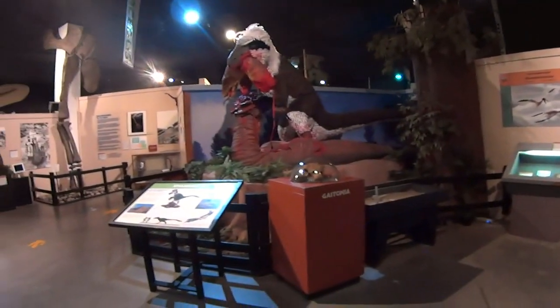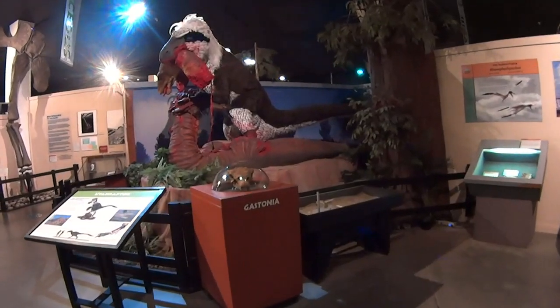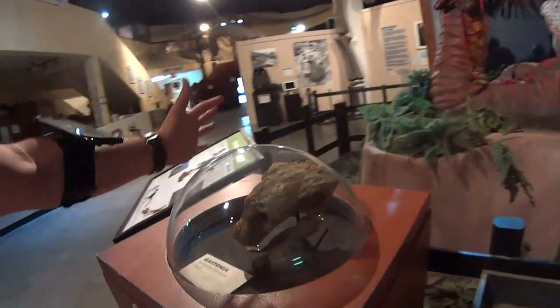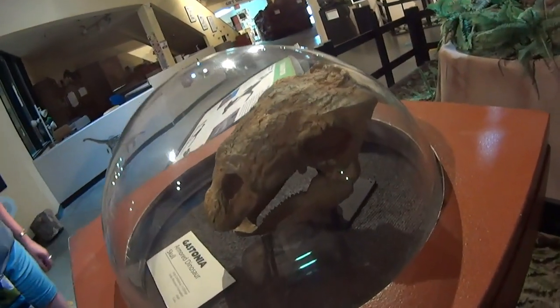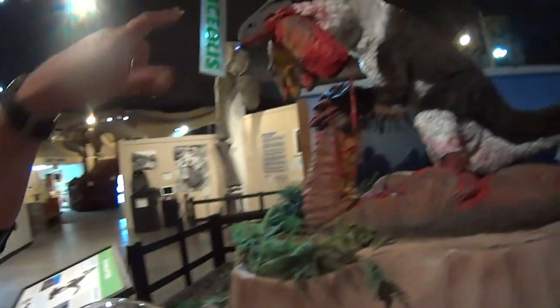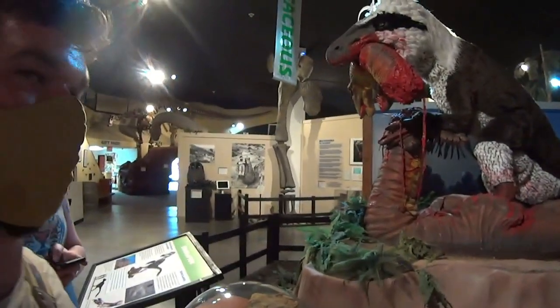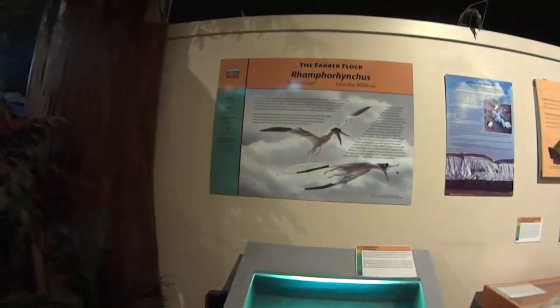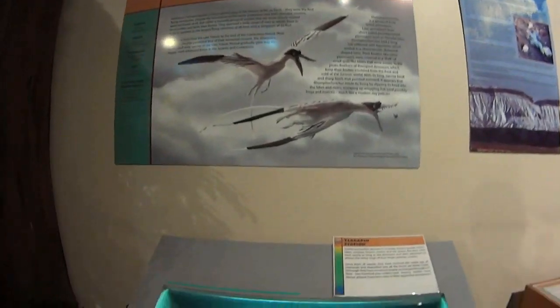Yeah, that would make sense, huh? Pretty cool. I like this Gastonia skull in the bubble right here. This is a cast. Very cool, this armored dinosaur, a contemporary of Utahraptor. And then we've got, this is really neat. I haven't seen this before. Rhamphorhynchus.